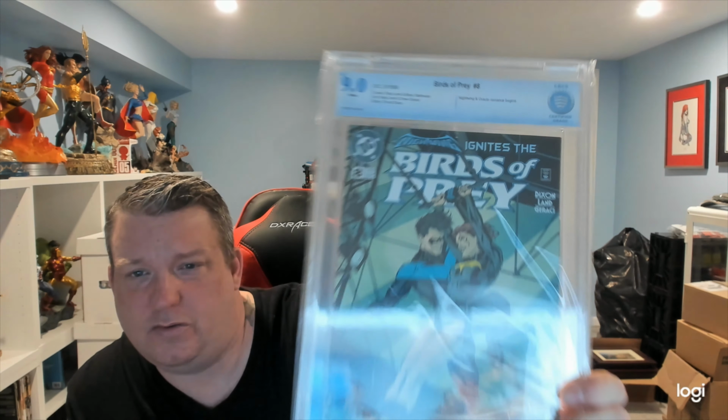Because if you had the color touch removed, I don't know if it's something you could do yourself or have Pace do it, but even if it's a 5, it's still worth more than what he wanted. So, Birds of Prey number 8, 9.0, check mark. Bought that one actually, I think, off of Evan Leahy.